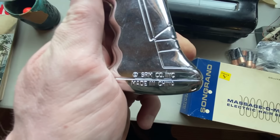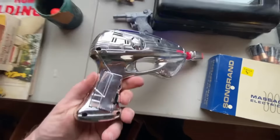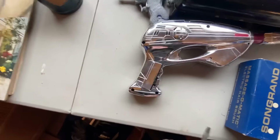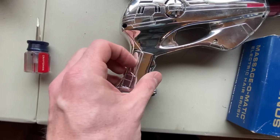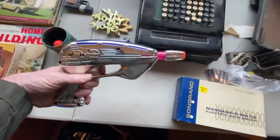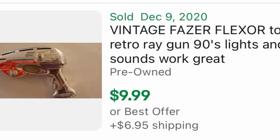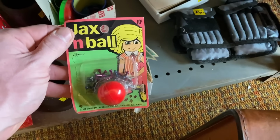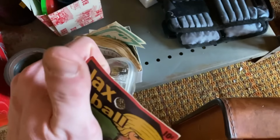Now, this really drew my attention. Just the colors of it were really cool, and it made me wonder what this would look like if it worked. So I had to get a battery in there. I did. And listen, this is one of the coolest guns ever. All right, so I picked it up for $1. You could see here someone sold it for $15, and someone's trying to sell it new now at auction for $25 plus $8.47 shipping. But I don't know. I think I could probably do better than that.